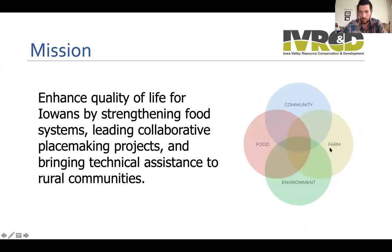And a lot of our work fits into these four sectors of community, food, farm, and environment. And this woody ornamental project fit in well with a couple of those sectors. I'll talk a little more about this in a second, but we saw an opportunity through woody ornamentals to potentially add another enterprise onto diversified direct market farms here in our region and potentially across Iowa and the Midwest. And we wanted to explore that with some farm partners. And we just kind of see this as a way where we can help catalyze growth in a segment of the food system.